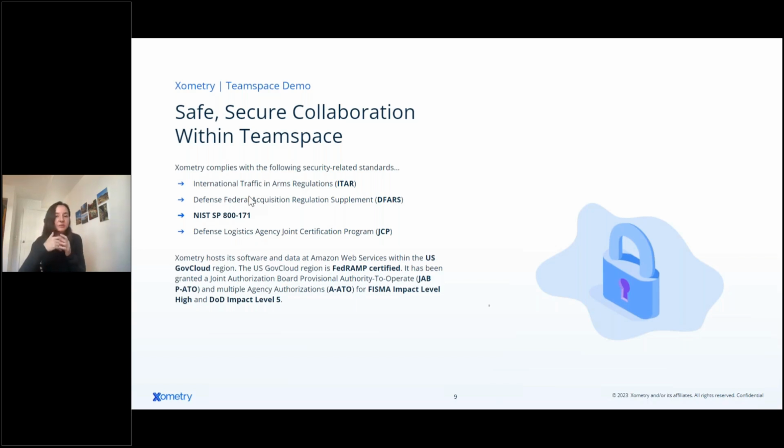I would say yes, we take the safety and security of your data extremely seriously. All our Xometry, not just Teamspace, but Xometry in general, we are hosting our software and all the data in AWS US Gov Cloud, and we're also complying with all the regulations related to the industry we are working in, including ITAR, DFARS, etc. So don't worry about that part. It's all safe and secure.